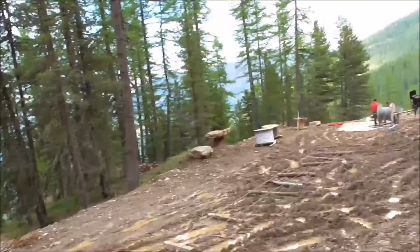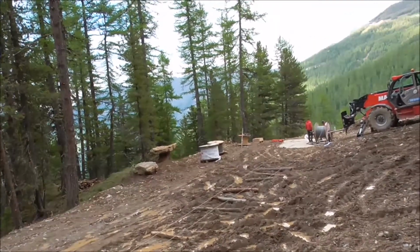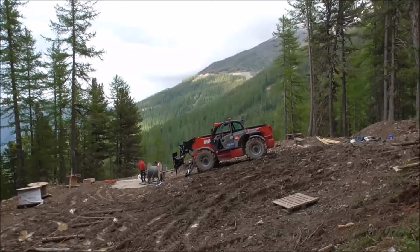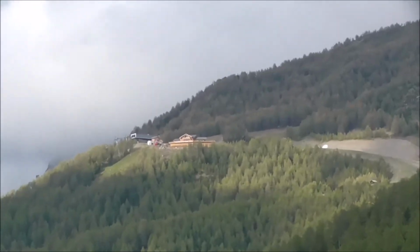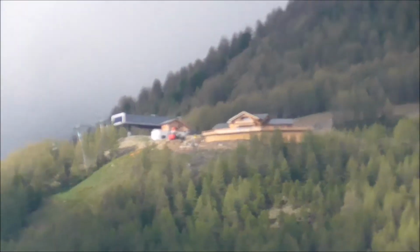I don't know what's going to happen. I do remember vaguely what happened to the one I was at in Switzerland, but you can see from here just exactly where it's going, right up to just to the left of the new restaurant up the top there. Hopefully I got a bit. No, the zoom's just not happy today.